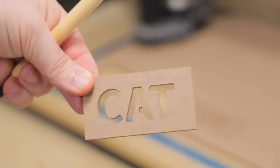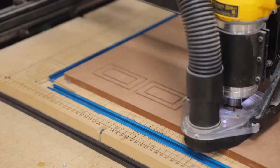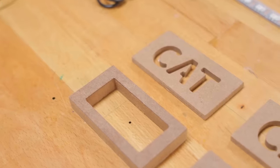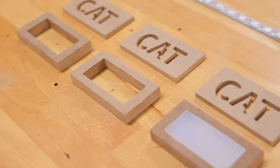So we're carving our letters out of MDF, but you'll notice that we're carving some little boxes too. These are gonna go behind our letters because we realized we actually need 2 layers of diffusion. We'll show you why.